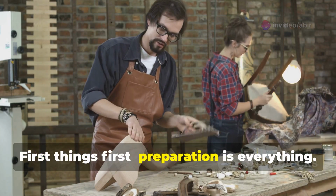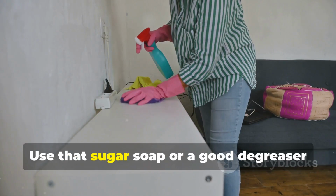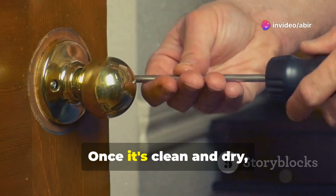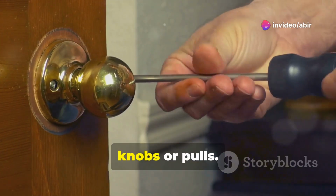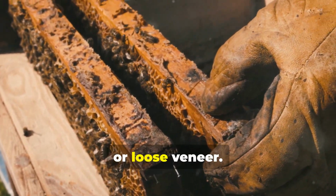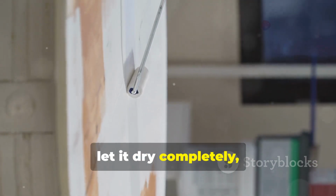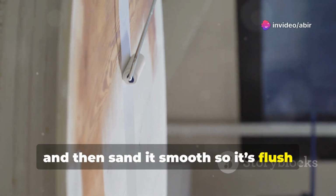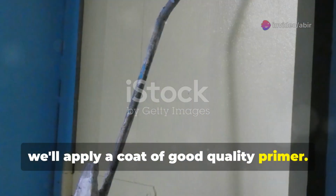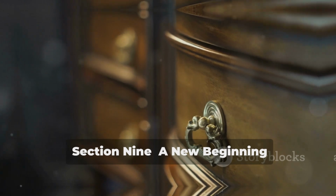First things first, preparation is everything. We'll start by giving the dresser a thorough cleaning. Use that sugar soap or a good degreaser to remove any dirt, grime, or sticky residues. Once it's clean and dry, we'll remove all the old hardware, the knobs or pulls. Next, inspect the dresser for any deep scratches, gouges, or loose veneer. Use a good quality wood filler to fill any imperfections. Let it dry completely, and then sand it smooth so it's flush with the surface. Once it's dust-free, we'll apply a coat of good quality primer. Finally, the most exciting part, painting and finishing touches.